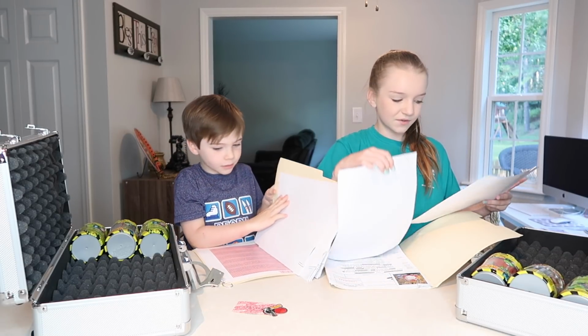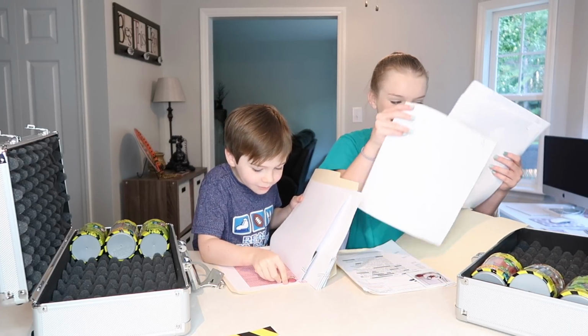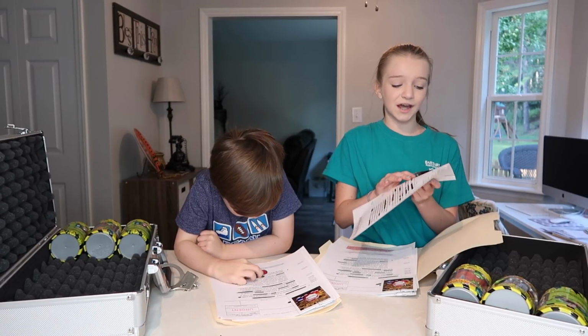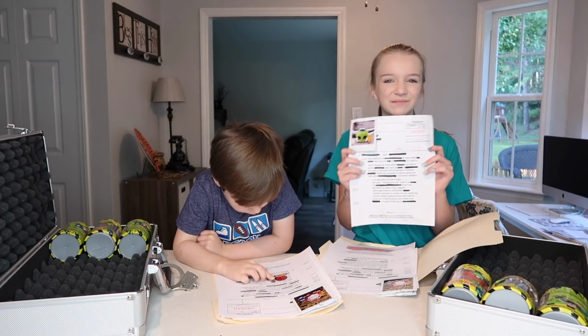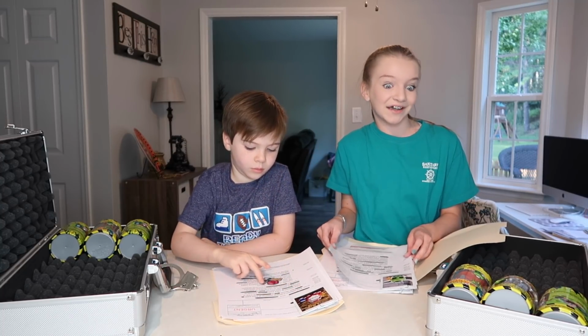So it has all the different SMASHY MASHYs you can get inside. This is a really cool package because it comes with little Polaroids of the different SMASHY MASHYs you can get. They really put a lot of time into the SMASHY MASHY package.